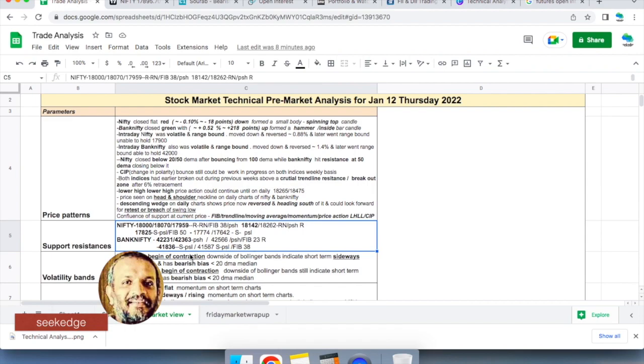Levels remain the same. 18,000 rounding number, 18,070 is Fibonacci 38, 79, 59 is also a previous high. These are all the first resistance on the upside. Then 18,142 and 262 is the resistance on the upside, previous highs. 17,825, 800, that is going to be the Fibonacci 50 retracement level as well. It's going to be good support downside, and 17,774 would be a breach of the previous swing low. Breach of that would mean 17,640 for sure, and further down we are looking only through that.